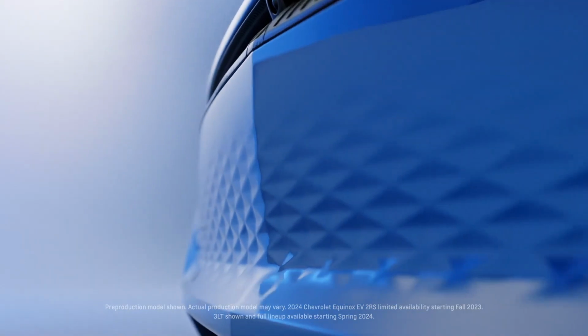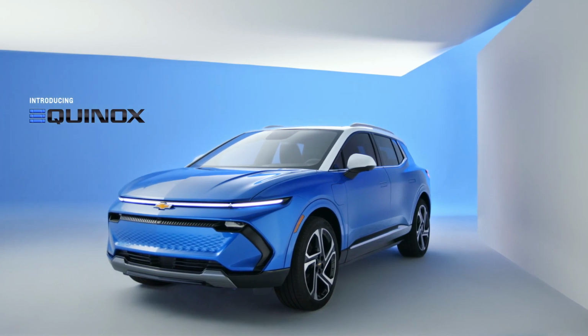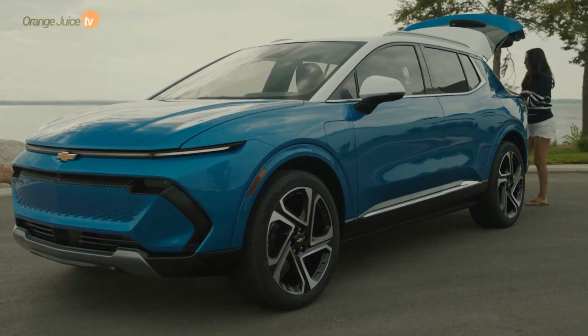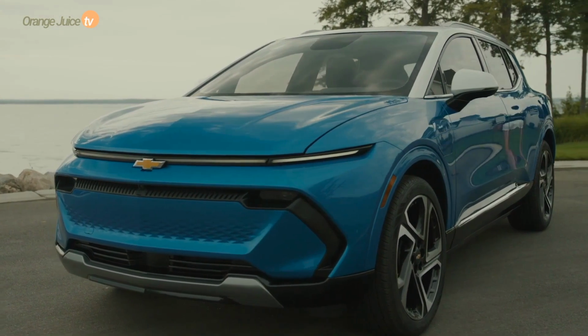Chevy has completely redesigned the electrified version of the Equinox, and the new exterior design is a lot more modern. At the front, you'll see a light bar stretching across the vehicle's whole width, and the form factor is more compact compared to the ICE-powered versions.